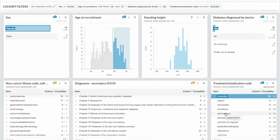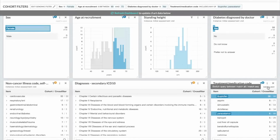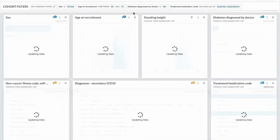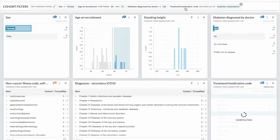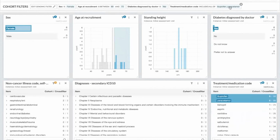And you can actually click on this and choose whether you wanna do an and or an or: match any of these medications or match all of these medications. And as you decide what to do, these numbers always change. So here, if I refresh, now I've applied a ton of filters, right? So I'm looking at women who are above 60, who've been diagnosed with diabetes, who take both ibuprofen and paracetamol, and I know these are 6. So as we drill down, the numbers here become smaller, the distributions become thinner, and so on and so forth, because I'm down to a very small cohort.